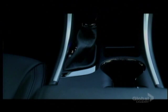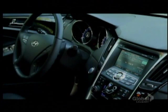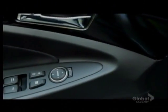If you buy a base model equipped with an automatic transmission, you get nice touches like heated seats. The steering wheel telescopes, there are radio controls on the steering wheel, plus you get a USB iPod connector and Bluetooth. That all comes standard, along with power windows, door locks, and air conditioning.